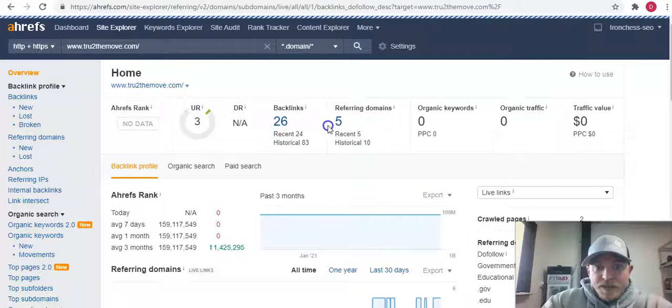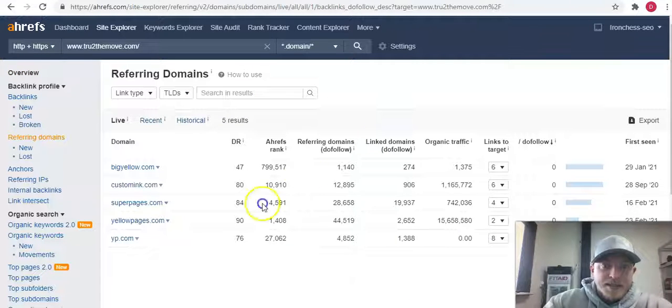But the other one is just simply the backlinks and the referring domains. So you are on Yelp and you are on the Yellow Pages, Super Pages, the Big Yellow, and not sure what this one is.